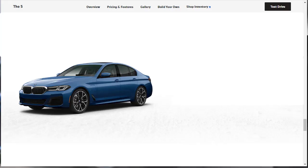Okay, let's get started. Let's jump into this build and price review of the 2021 BMW 5 Series sedan. We're actually going to build and price the M550i xDrive.